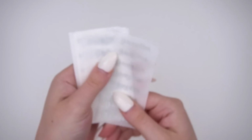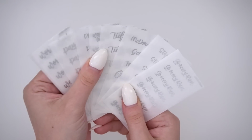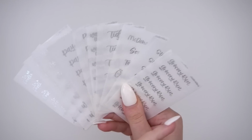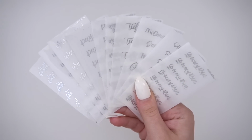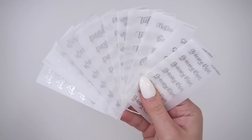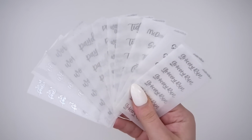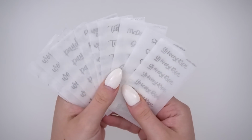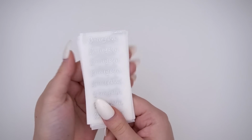First things first, I do have 10 new scripts, and these are our top 10 selling scripts in Sparkly Hollow. They are the same design as like Grocery Run in rose gold, gold, silver, and hollow. I won't be doing all the scripts just because there's so many. I just decided to pick the top 10 best-selling scripts to do in Sparkly Hollow. So let's go ahead and go through the top 10.